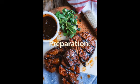Preparation: add all the ingredients for the mango glaze in a saucepan over medium-high heat. Bring to a boil and simmer 10 to 12 minutes, or until sauce thickens. Preheat grill to medium-high heat.